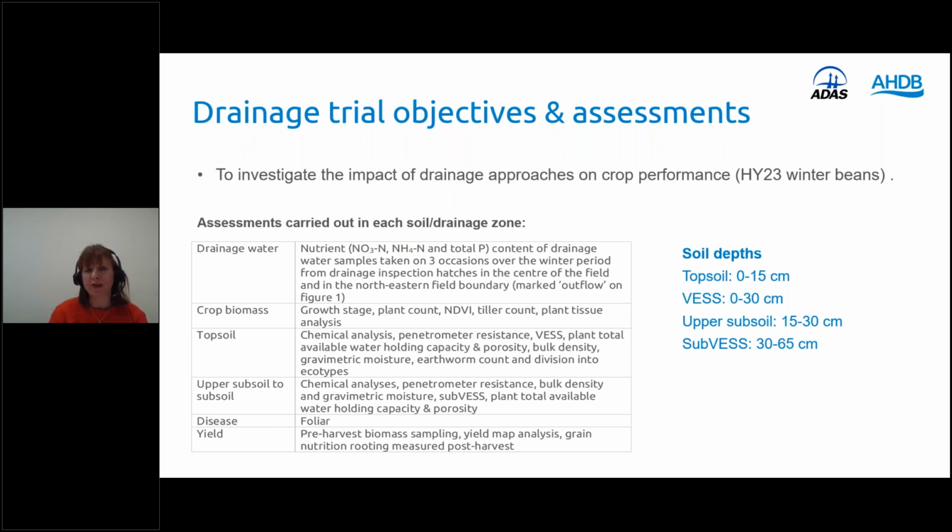Starting off, over the winter period, Dave collected drainage water samples by going down into the inspection hatches and collecting samples on three occasions. These were sent off for analysis of nitrate, ammonium and total phosphorus. We struggled to attribute the samples to the different drainage areas, so we won't present the results from those today, but overall we couldn't really see any differences between the samples and where we believe they were coming from.